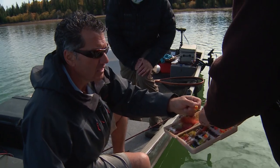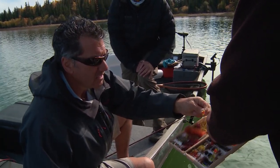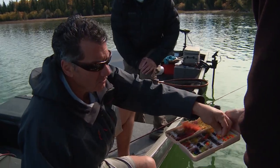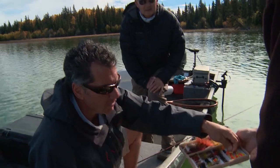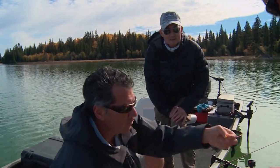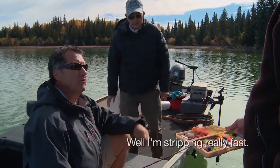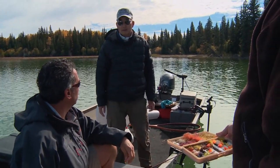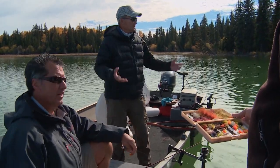There's a little guy. Here's the little ones that I tried. Really? Yeah, and these are the ones that I'm using right here. Right there, so they're the same. Yeah. So what the heck? They're the same tequilas. Well, they're following ours and they're not eating it. Yeah. Well, I'm stripping really fast. Yeah, we normally do the normal strip. So maybe it's just a spot because they're cycling through. Maybe it's the pocket. I don't get it.